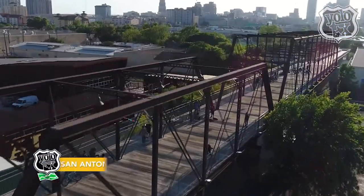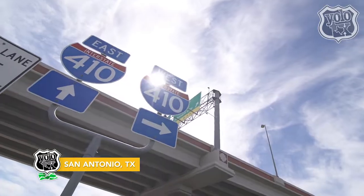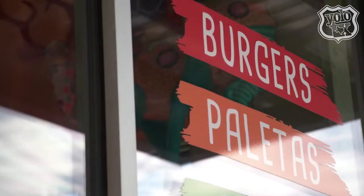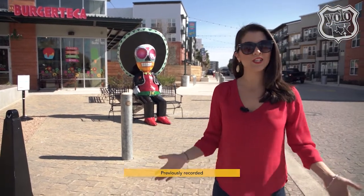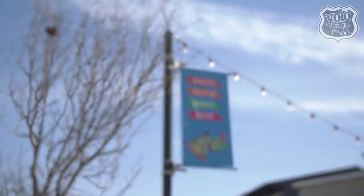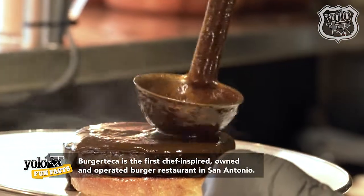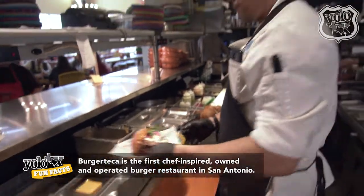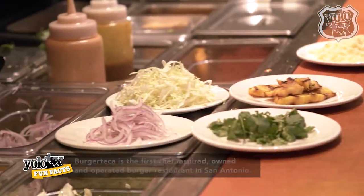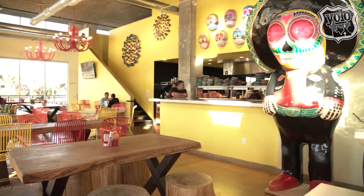Deep in the heart of the Alamo City is a dining experience built around America's most widely consumed food item, the hamburger. Which brings us to the Blue Star Arts Complex, where we're actually checking out the latest offerings from renowned Texas chef Johnny Hernandez here at Burgerteca. So excited! Burgerteca transforms the classic hamburger and showcases Mexico's diverse flavors by using indigenous ingredients and distinct cooking styles. So to learn more about the restaurant, we sat down with Chef Johnny Hernandez.